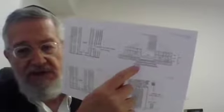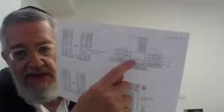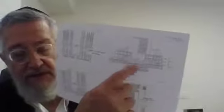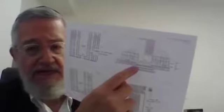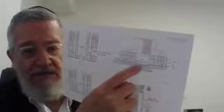12 steps, each step is a half amma high, which means that when I get to the top step and I'm going to go into the ulam and then the heichal, 12 times a half is six. So the Ulam and Heichal are six amos higher than the Azorah. Okay, let's see what that means. Go back to diagram three.